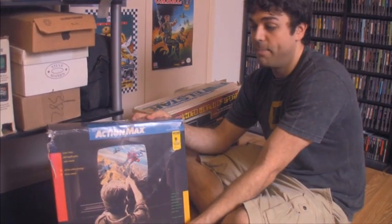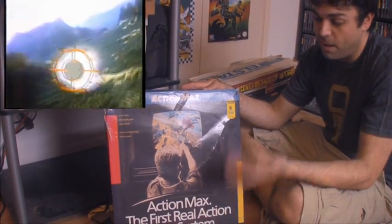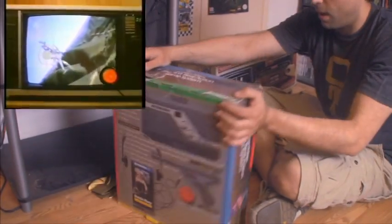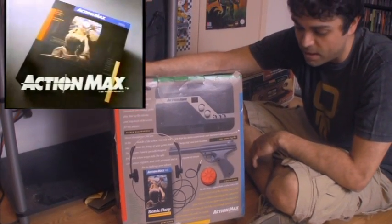And here's the Action Max, which was an esoteric VHS game, kind of like Captain Power in the late 80s. You put the tape in, you shot, and you scored, yay! And it came with a gun, it came with the system, it came with headphones, no AC adapter again. I don't know why they did that to us.